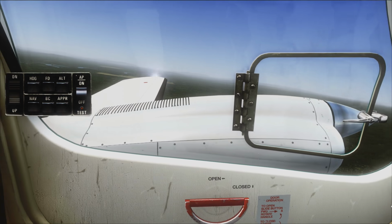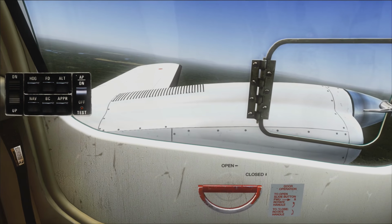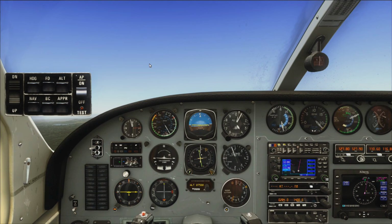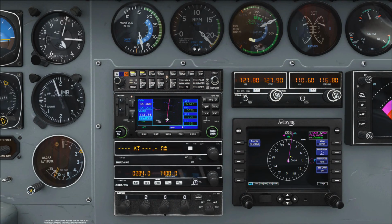Yeah, I love this plane, man. Love this plane. It's a workhorse. Flew FS passengers for a really long time up in the northwest, Canada and the US. My desired track is 002.